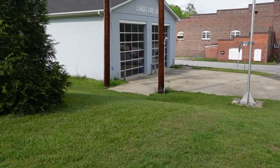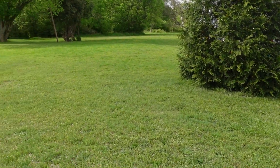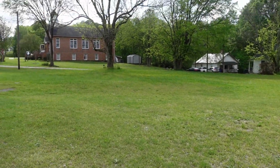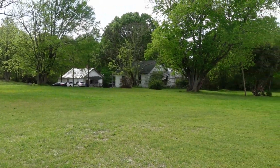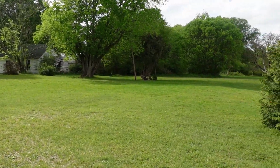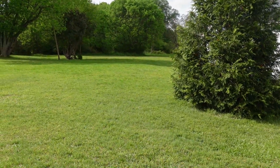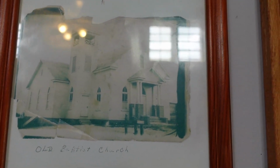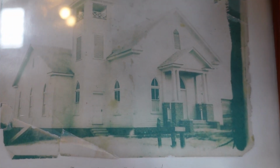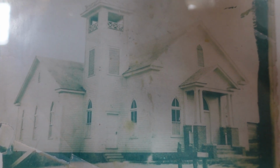In this area, either where the Landrum Fire Department is, or this little area here is where the Unity Church was. This particular church has services for everyone, that means all denominations. And here is a photograph of the Unity Church. Okay, it says Old Baptist Church, but we believe that was Unity Church.